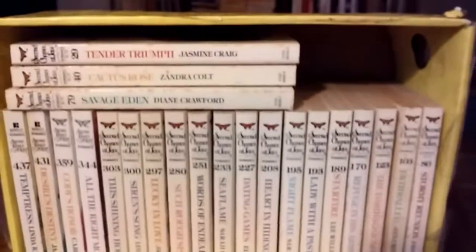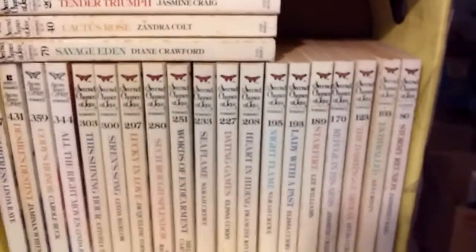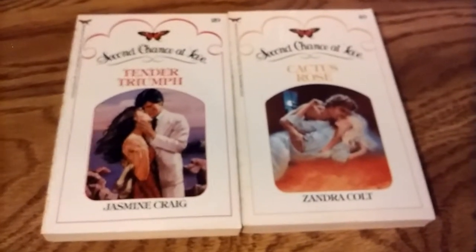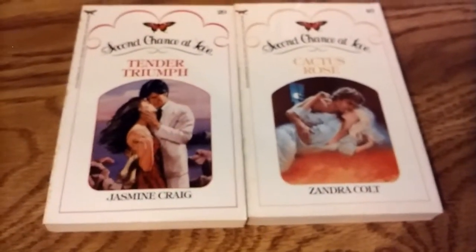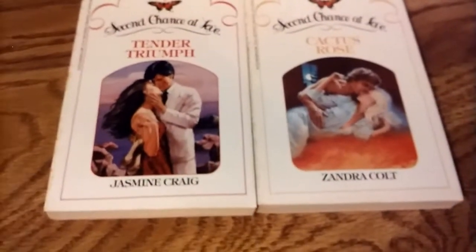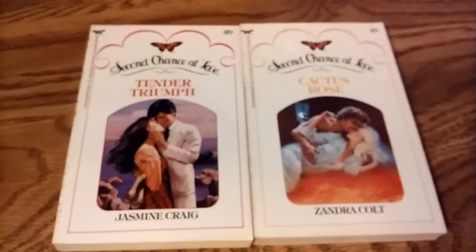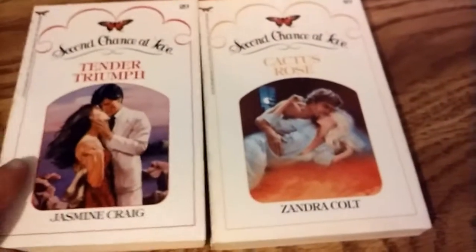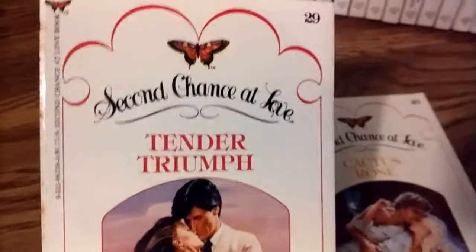Now here we have a whole bunch of Second Chance at Love books. And I'm just going to have to run through these pretty quickly. Second Chance at Love started in 1981 and was Berkeley Jove's attempt at a category romance series following, I believe, the failure of Circle of Love, which was a much hyped, short-lived category romance line that preceded it. The Second Chance at Love line was more successful.